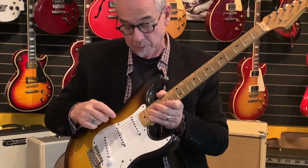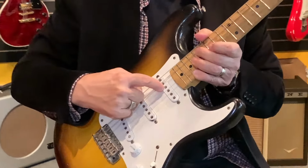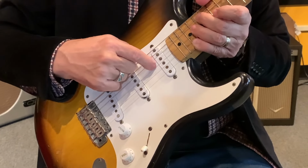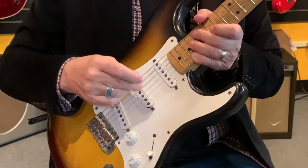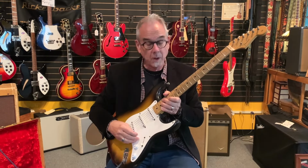There are some changes to the pickup. '54s and '55s, look back a couple of videos and you'll see we talk about the pole pieces. The D string is higher than the G string. After '55 and '56, they switched. The G string was taller, the D string came down, but you can always tell.